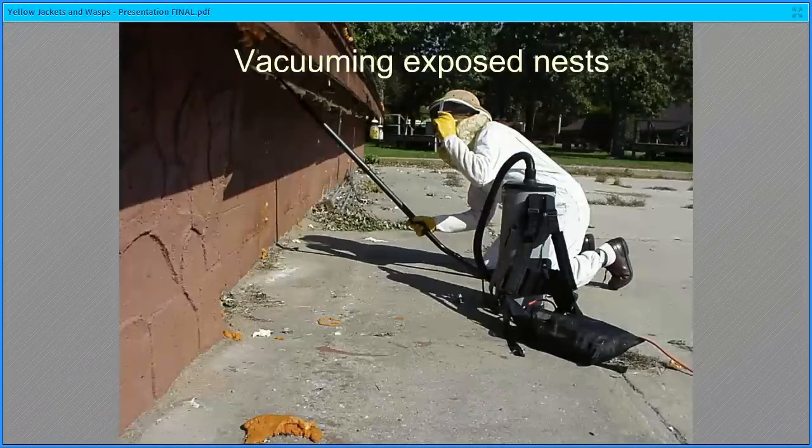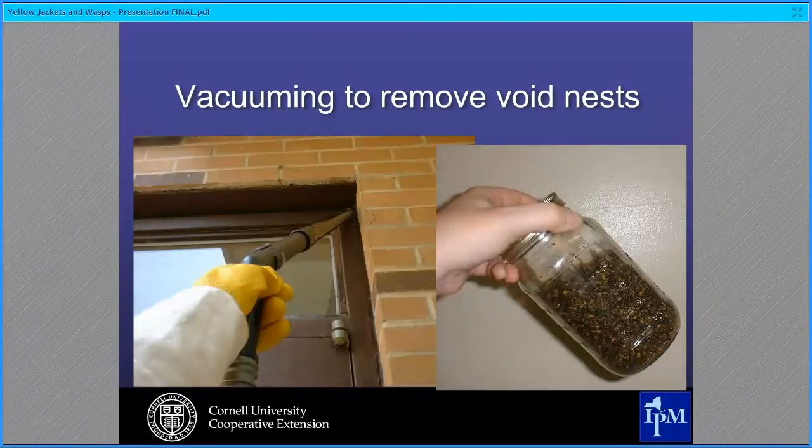Vacuum an exposed nest, and most of these would be paper wasps, but often also aerial yellow jackets and some of the other yellow jackets. I know some school districts which fairly regularly do this. This is bee suit work if you're doing a late season nest that has a lot of workers defending that nest site. This is a wall void nest, where Jody found the entryway, and she did collect at least 2,500 yellow jackets. Although she didn't eliminate the nest, she felt that she definitely weakened it and possibly reduced its longevity.